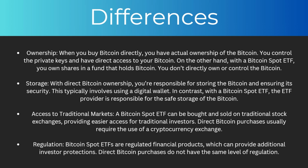Another difference is storage. With direct Bitcoin ownership, you're responsible for storing the Bitcoin and ensuring its security. This typically involves using a digital wallet. In contrast, with a Bitcoin spot ETF, the ETF provider is responsible for the safe storage of the Bitcoin.